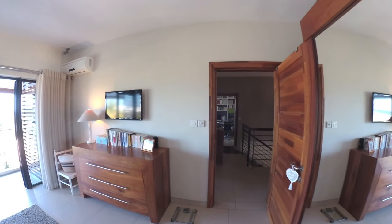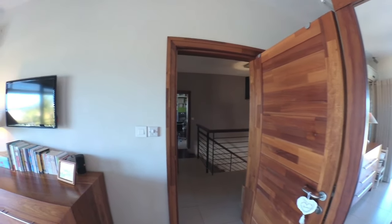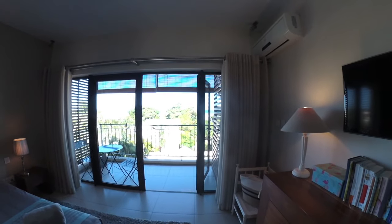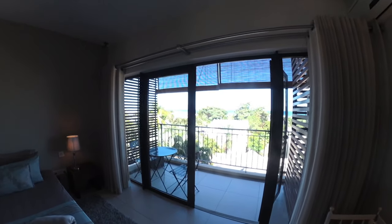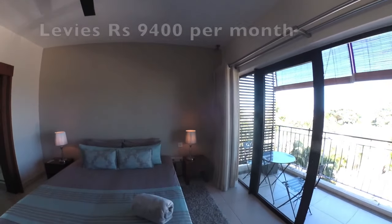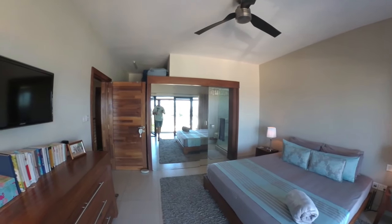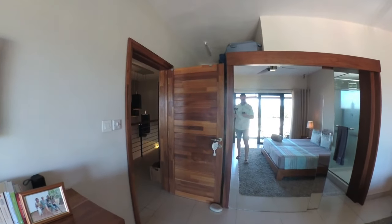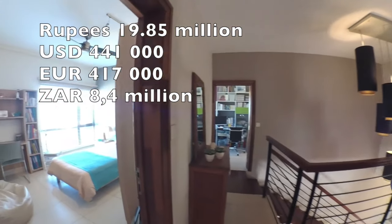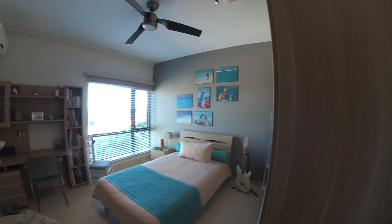I'll give you the details on the property. So it's a 3-bedroom with office, 175 square meters, lots of parking. It's got a 13 square meter storeroom downstairs. All the rooms have air cons. The levies are 9,400 rupees a month. This includes the generator fee, service, security, garden and pool. Everything's taken care of in those levies. The asking price of the property is 19,850,000. That's the asking price. 18 units, 1 covered parking. That's it from my side, guys.